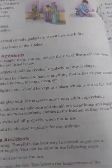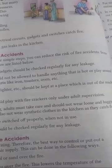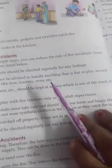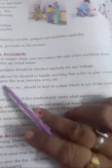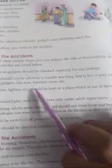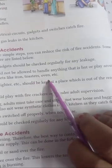whether it is working or not working, whether it is secured or not secured, that you yourself have to check. Now, children should not be allowed to handle anything that is hot or play around electrical gadgets like iron, toasters, oven, etc.